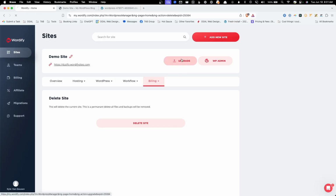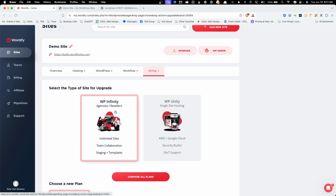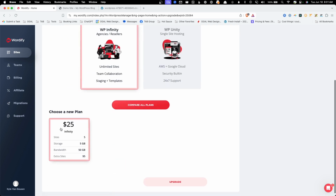At this point, I think we've explored everything on the free plan, so I'm going to need to upgrade the account to a paid plan so we can get to the few different areas we weren't able to explore. So here, let's just go ahead and click upgrade. We're going to go ahead and select this WP Infinity, which is the reseller program for $25 a month.